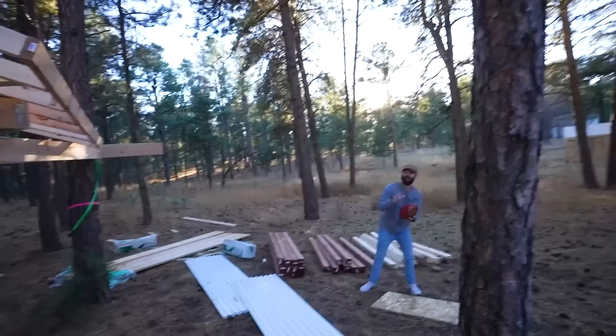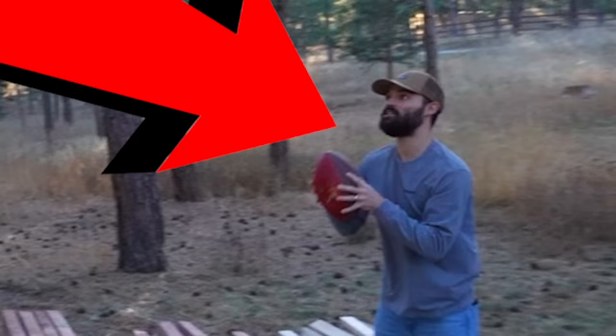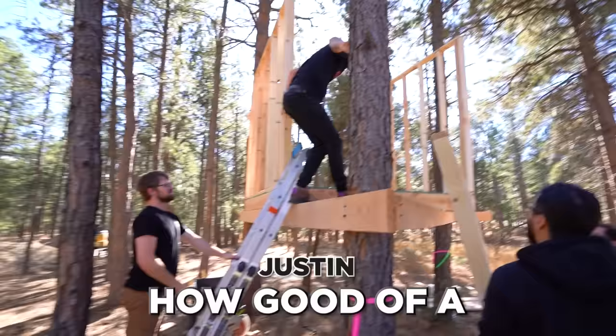By the way, Hyper is in this video because building a treehouse that can hold 23,000 pounds is really difficult and takes a long time. 3 months to be exact. How good of a build is it? Very good. This is gonna hold thousands of pounds. Seth, we need your help too.